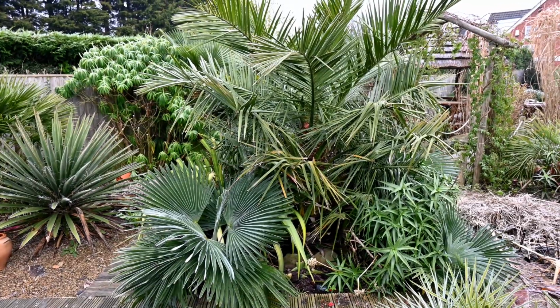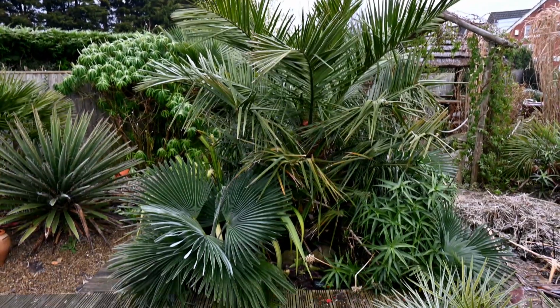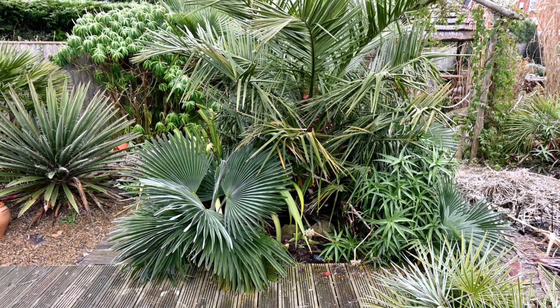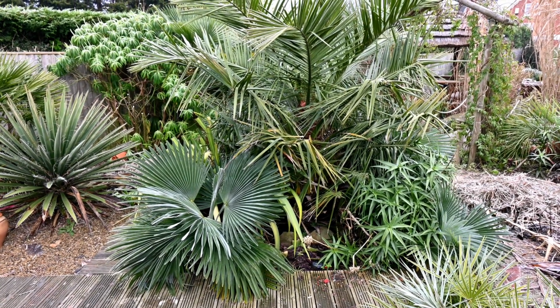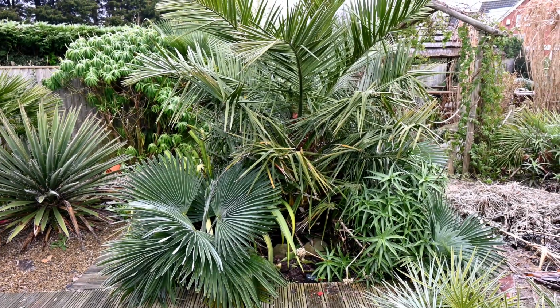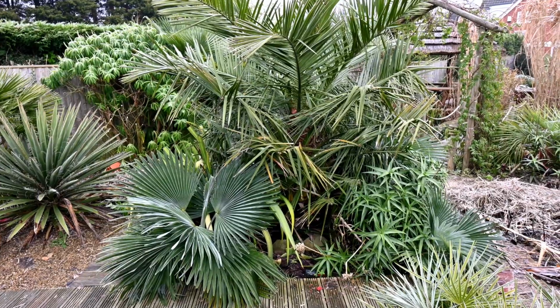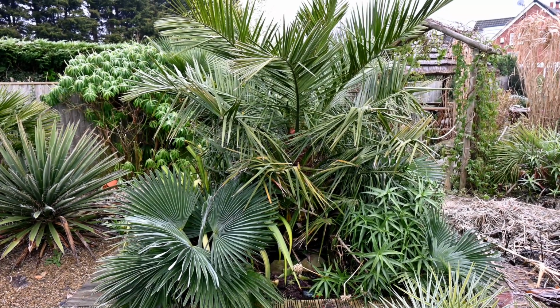And here's the other side, the other view of the Jubaea bed, with another Trachycarpus princeps palm down there, as well as more aloes. And again, once they've been removed and I've cut back the lower leaves of the Jubaea, it'll look far more impressive in this site and really show off this huge focal point.